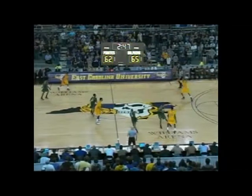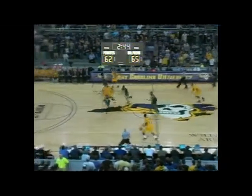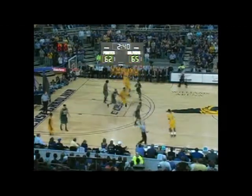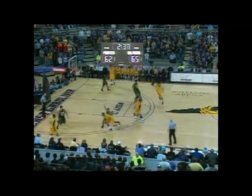Khan's a guy that scares you. He can really shoot it off the dribble. 65-62, he makes the next free throw, and the Pirates now are down 3 with the ball. Corvon Gaines with it into the front court. 2:40 to play in the overtime period. We were tied at 58 at the end of regulation.